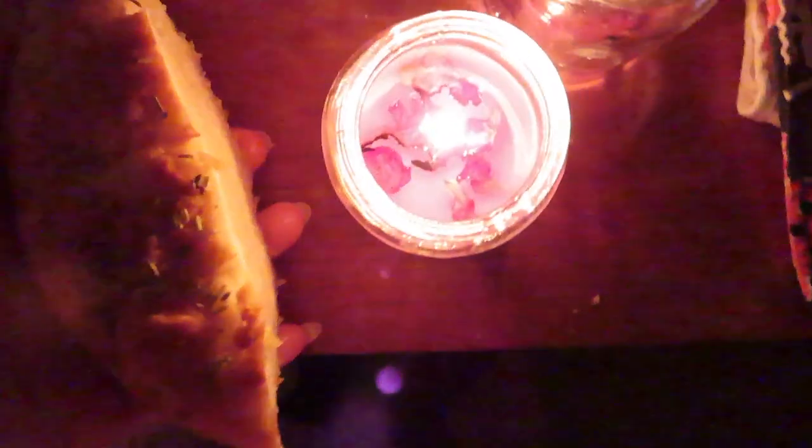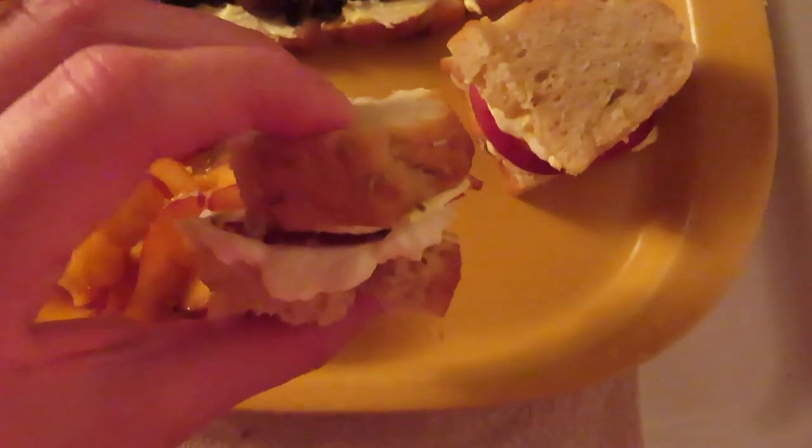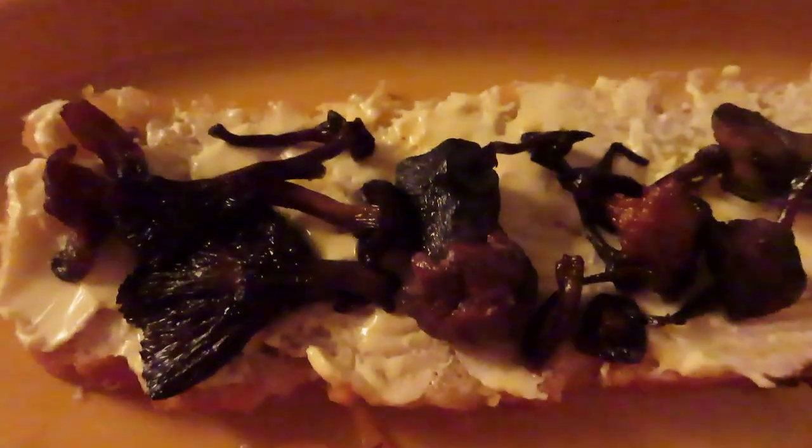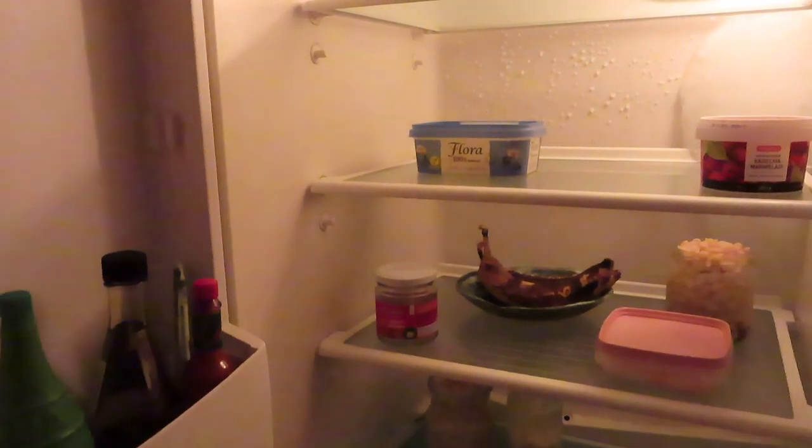For example, this time I did have some wheat flour, so I was able to make actually a pretty good bread, to my surprise. As well as I had been able to make some garlic mayonnaise, and I made these kind of sliders from those ingredients, which also included the peaches and yeah, just some margarine or butter, vegan butter.